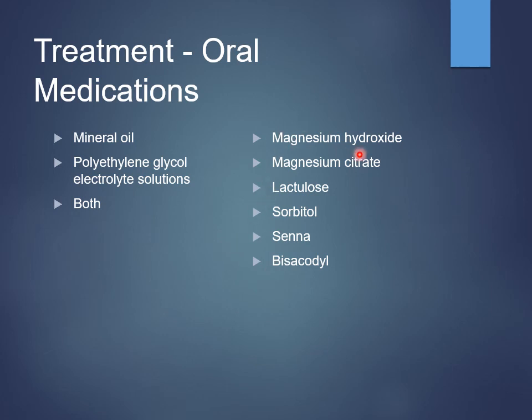A lot of things like mag citrate, those are going to be good for just acute oral clean out, very quick, not usually used for more chronic cases. However, something like Miralax, they can take that daily, just similar to a normal fiber supplement. That's no problem.